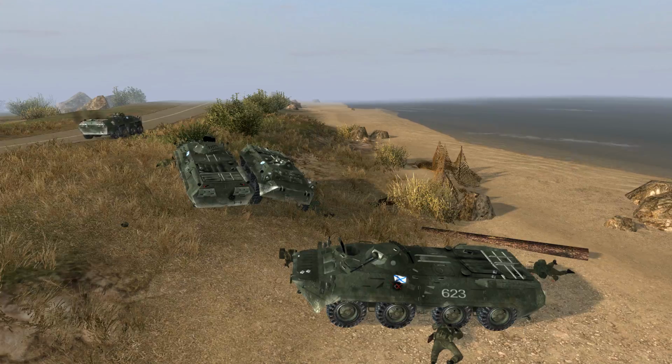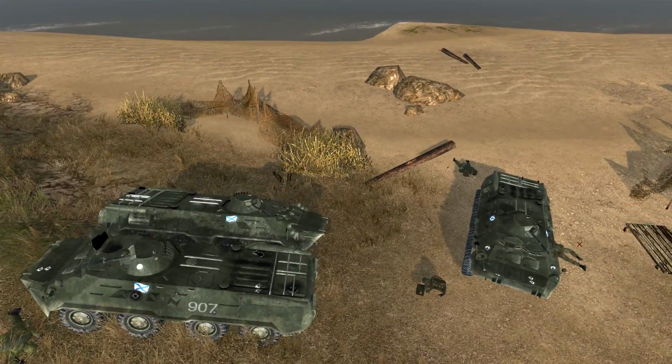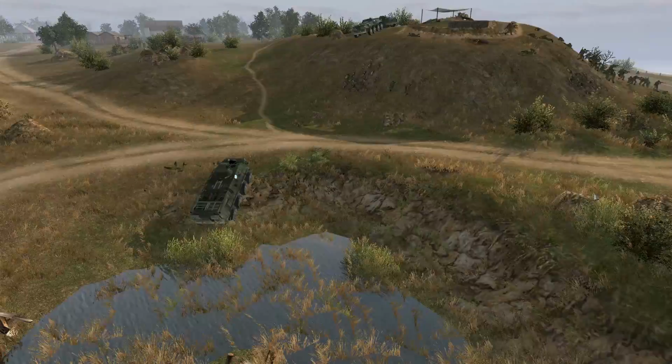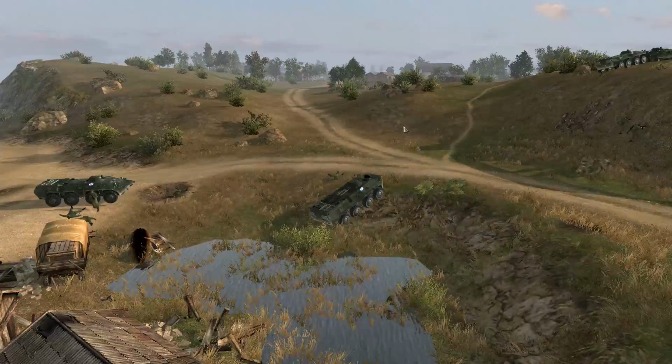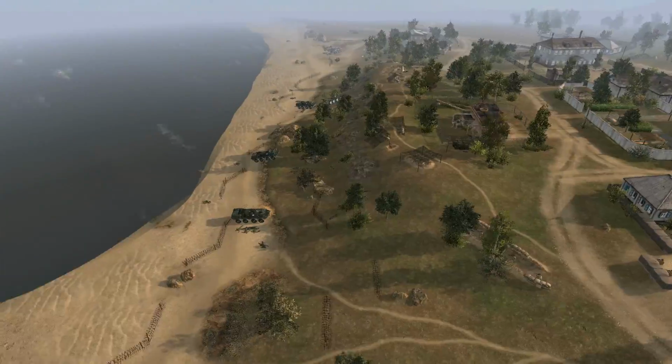We see plenty of actual penetration holes in the BTRs over here, where some of the rockets have just punched through. Cool stuff. This one's abandoned as well. So plenty of BTRs knocked out already, and the US defenses are still very intact.